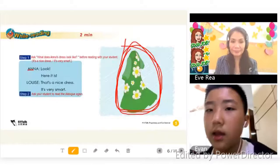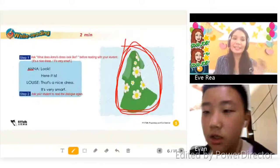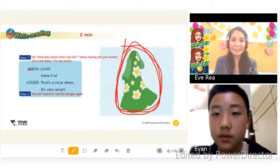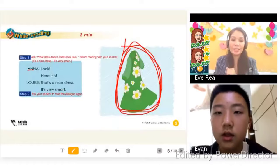Embroidered with many flowers. Yes. Okay, so you can say it's beautiful. Embroidered with many flowers. Yes, very smart. Good research, excellent. Evan, do you have questions? No. None? Okay, let's move on.